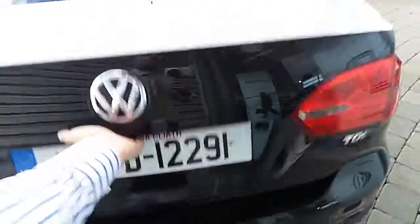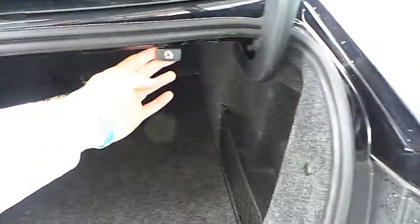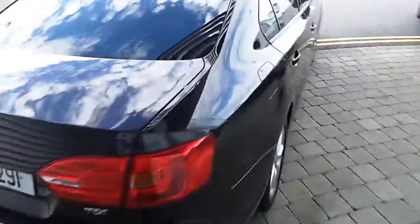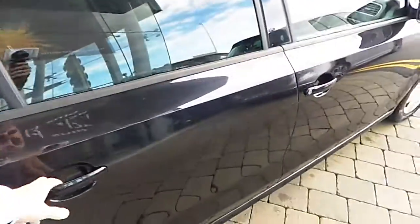Let's have a look in the boot. Huge boot, plenty of space, with extra storage on both sides. Full-size spare wheel with all the tools, and also a button to fold down the rear seats on both sides. Now I'll show you in the back.